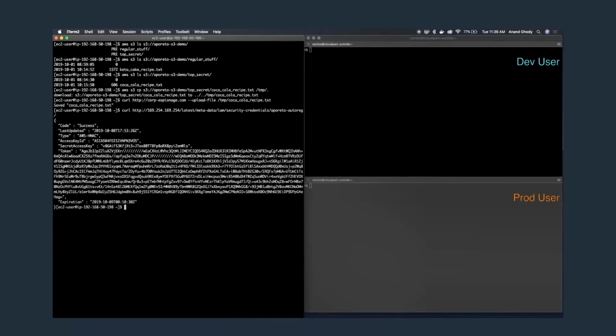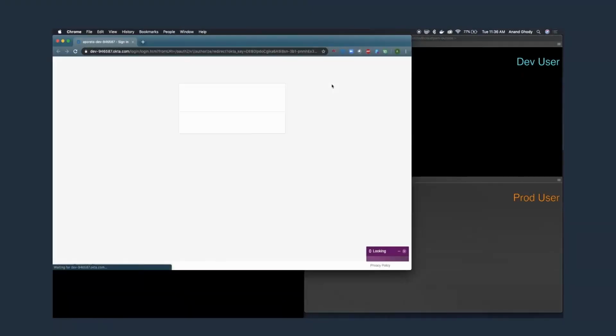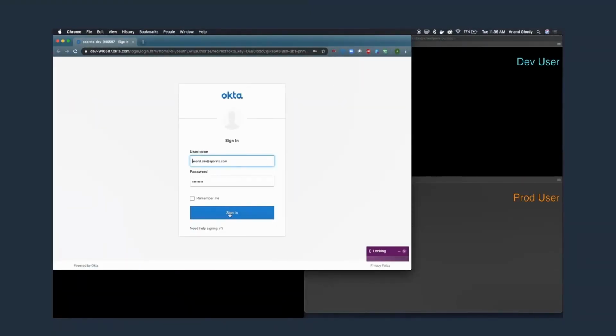And lastly, I'm able to curl to the local metadata API available to me on this EC2 instance and get access to an STS token. And I can use this token to potentially get access to other sorts of things within the environment.